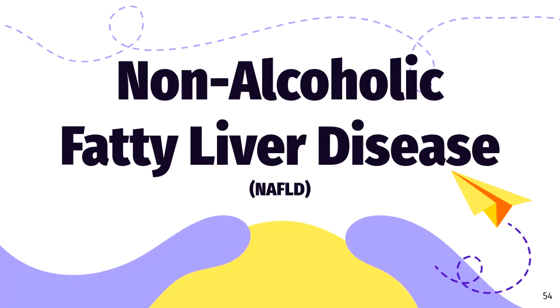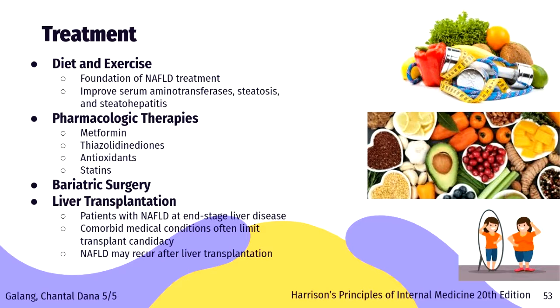So finally, we considered non-alcoholic fatty liver disease because, yes, Dr. Chan. Before you move on, Chantal, in all the treatment modalities that you have mentioned, what is the most important therapeutic modality that must be started in all patients with NAFLD or NASH? It's diet and exercise, Doc. What does diet and exercise lead to? It improves serum aminotransferase, steatosis, and steatohepatitis, Doc.